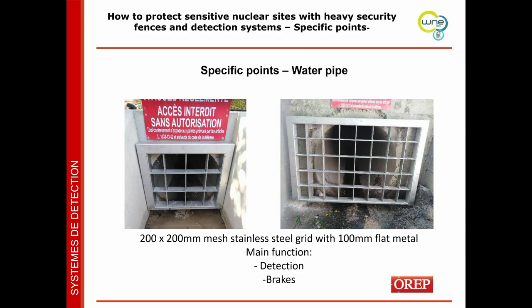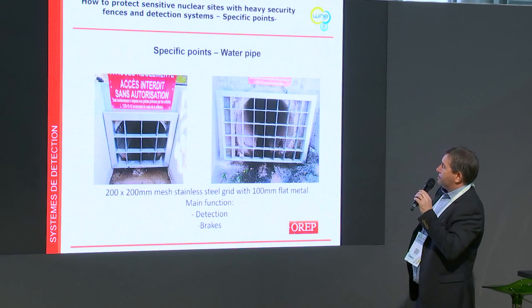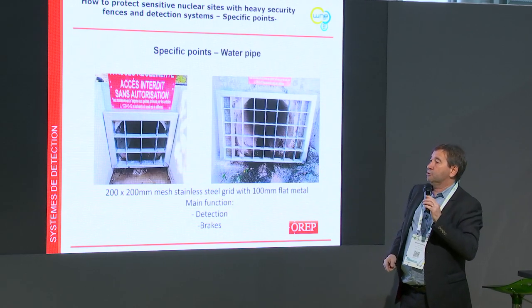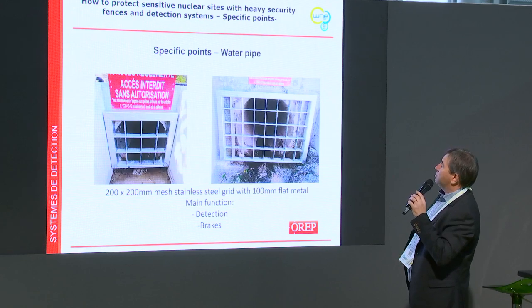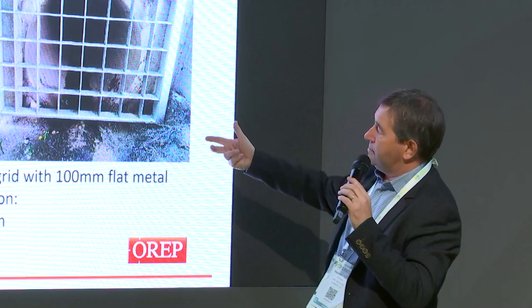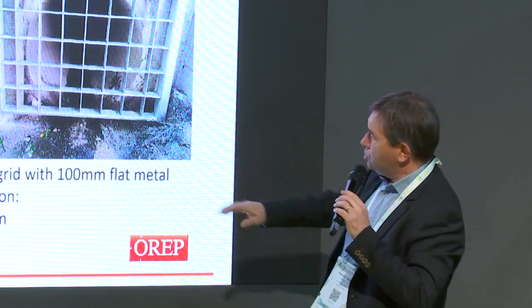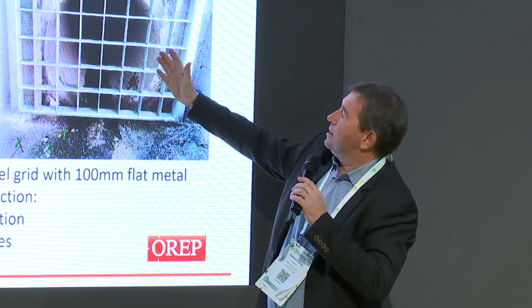Now we have a few slides, and we are going to talk about specific points on a nuclear site. It could be either water effluent, underground water effluent, or air duct. In water effluent, the intruder can go in this underground tube and then go inside the nuclear power plant by tunnels and canalization. So the security manager of the nuclear site asked us to provide systems with detection and with delay time on the entrance of the pipe. So we install stainless steel grids with some minutes of delay and then detection.